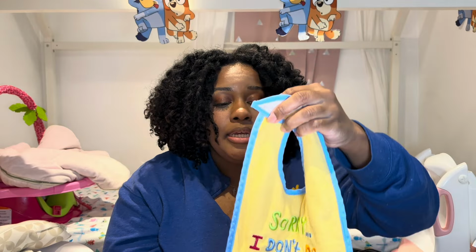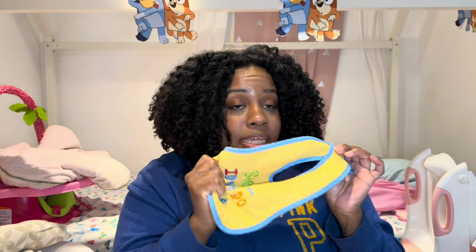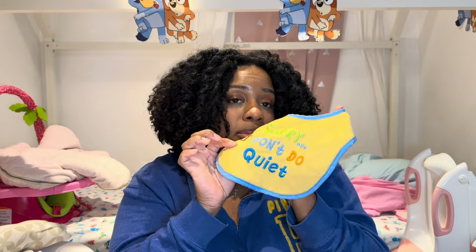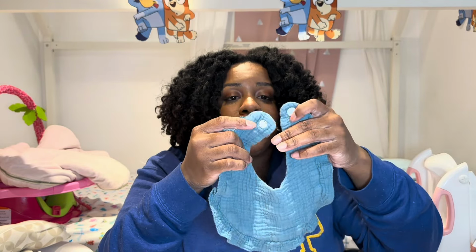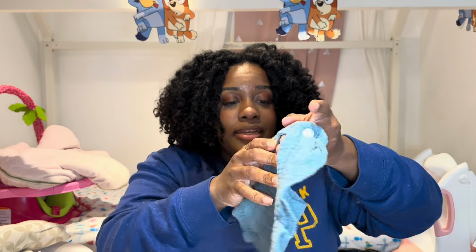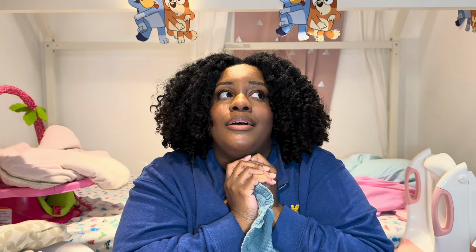But this is more practical because it is the terry cloth and it absorbs a lot better than the muslin. In the beginning, when they're babies and they're spitting up a lot, you're feeding and the milk is dripping down, these are the ideal bibs that you want. The material. Now I got these because I thought they were so cute. I got them off of Amazon and look how cute. I love anything with ruffles. So once I saw the ruffles around the edges, I was like, ugh.